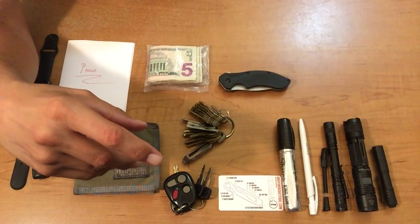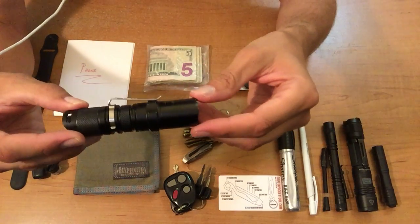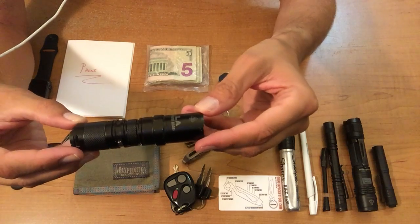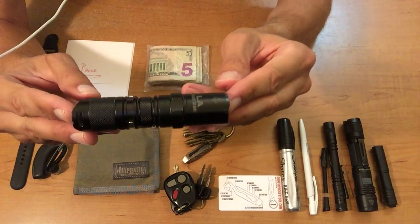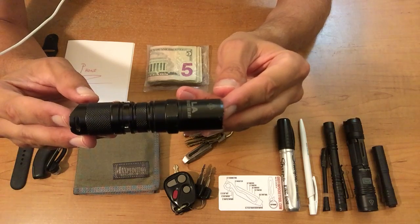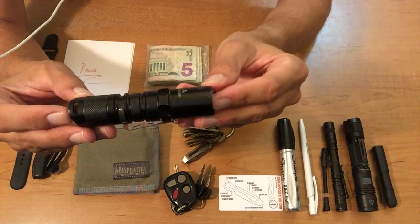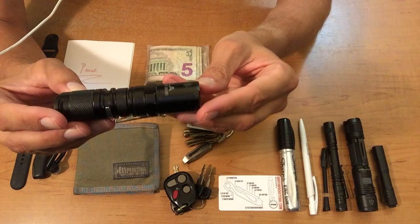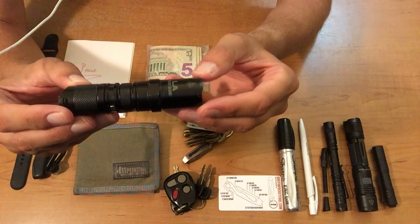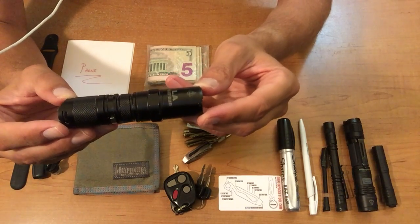For times when I want to keep an EDC flashlight on me, but I want one that has a lot more power, then I will use this LA Police Gear EDC flashlight. This is 330 lumens on high, and it also has either one or two lower functions as well. And it also has the flickering mode as well. So if someone walks up on you, you can turn that on, and hopefully that will disorient them momentarily.